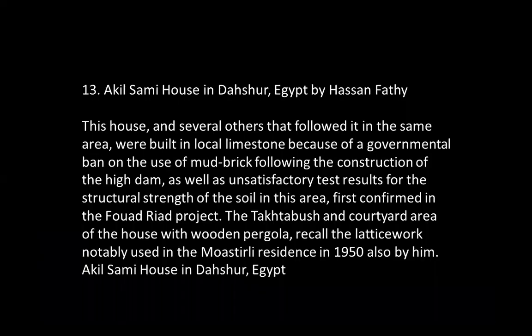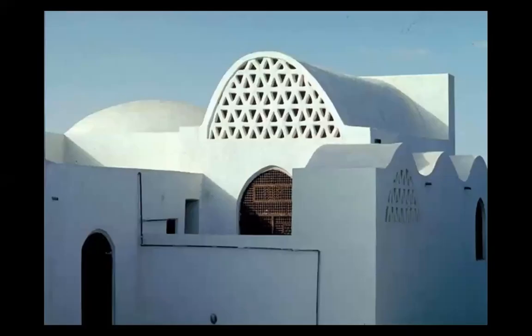Another house, this house and several others that followed it in the same area were built in local limestone because of a governmental ban on the use of mud brick. He was a master of mud brick following the construction of the high dam, as well as unsatisfactory guard. Too much text. This is the building. But it is a building that one would recognize as a Hassan Fathy building.